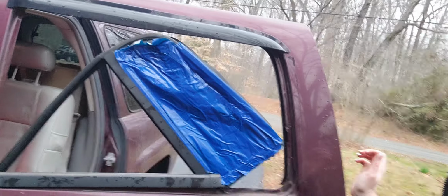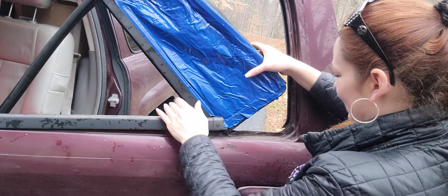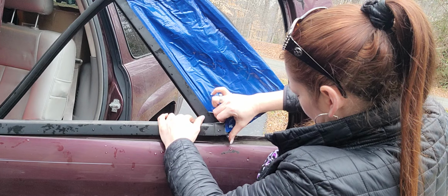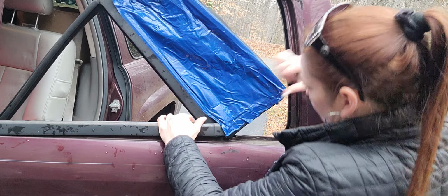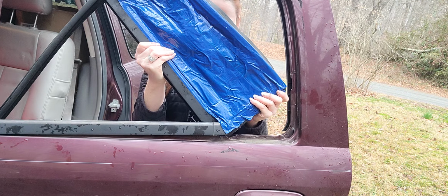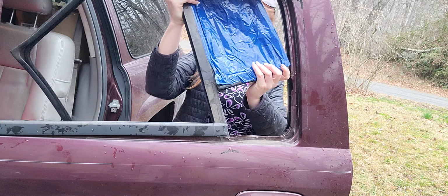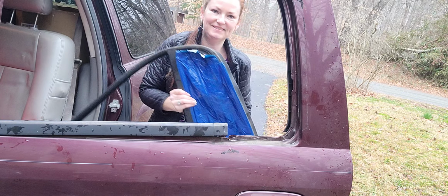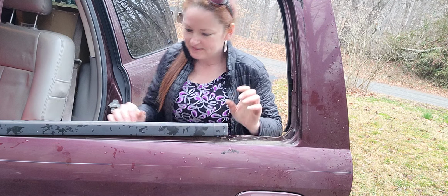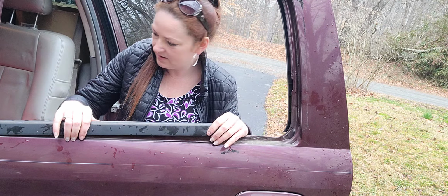Oh, it's because of my handy dandy off-brand duct tape. Let my broken window go. Oh, okay. Come on, there we go. Look at that. It came out. Bye-bye. Drama, just for you guys.